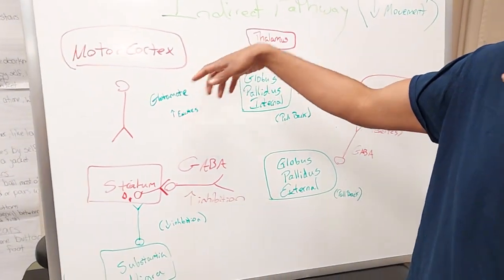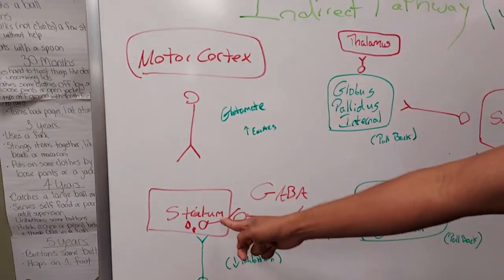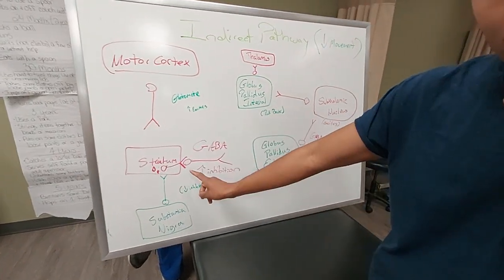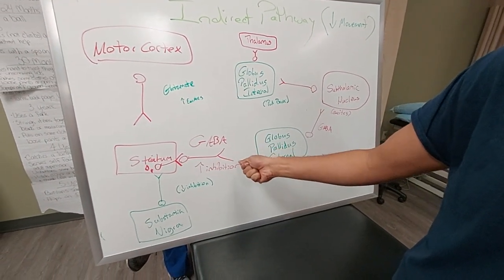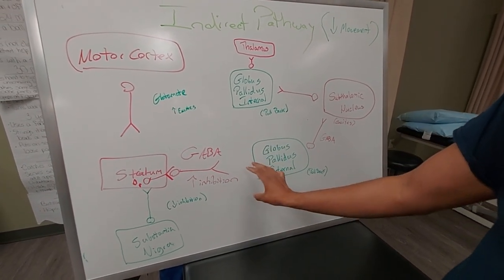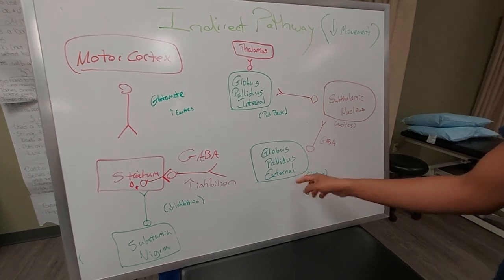So the motor cortex is going to consist of glutamate that excites the striatum. So as you can see here, when that excites the striatum, it's going to go into these inhibitory neurons, which is the GABA. It will increase inhibition, and when that increases inhibition, it's going to increase inhibition to the globus pallidus external. Now, when you hear increase inhibition, it means to slow down the role, and the role of this globus pallidus external is to pull back.